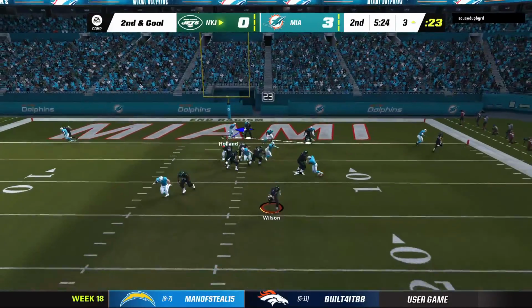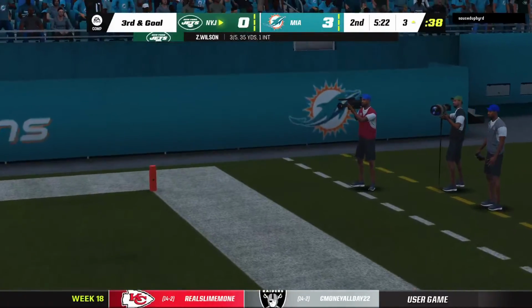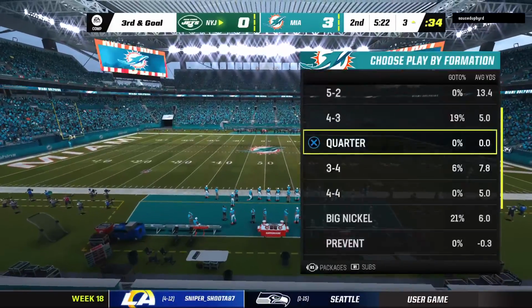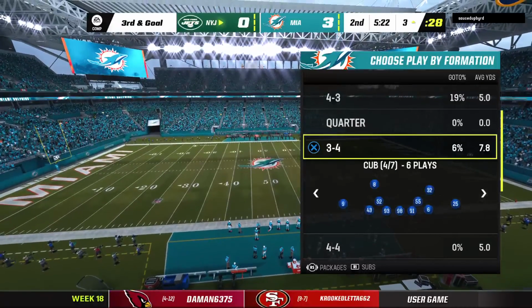2nd down and goal. Wilson. And he's just going to throw this one out of bounds here. Nowhere to go with it. Incomplete. Well, sometimes an incompletion is the right play. And he showed that he's learned from his earlier interception on that throw. Instead of forcing it, he just tossed it away.